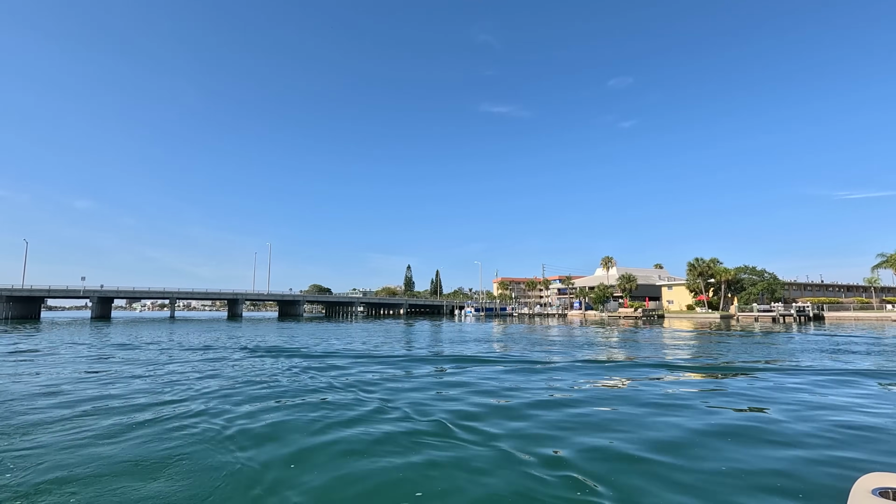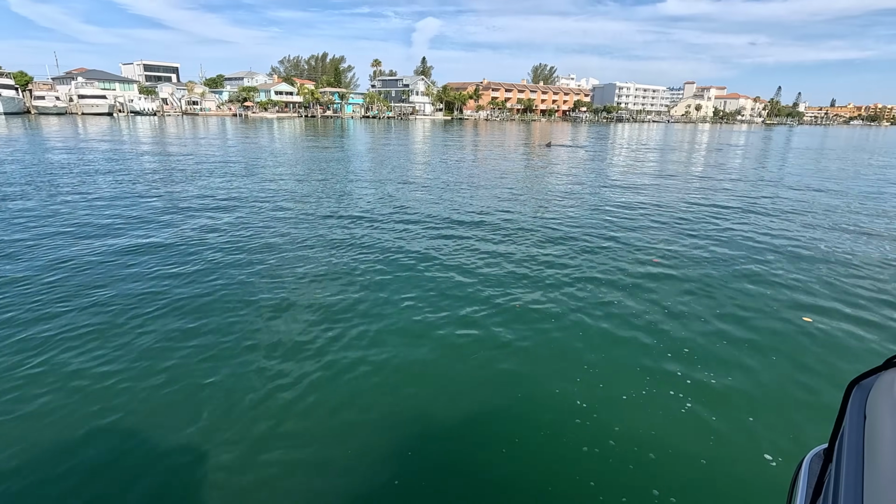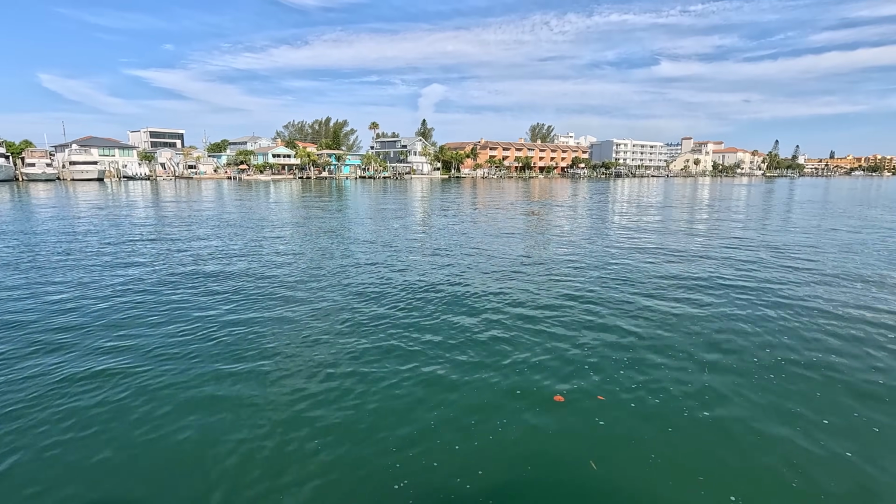We're still going along Treasure Island and St. Pete Beach. There is Sea Dog Brewing. Have some more dolphins.